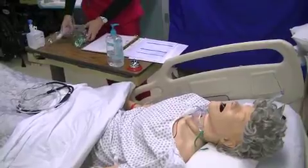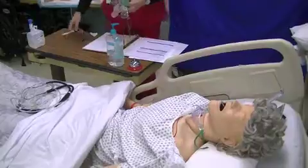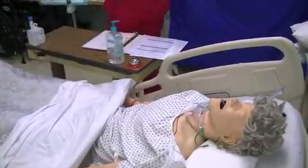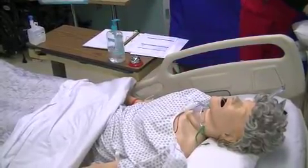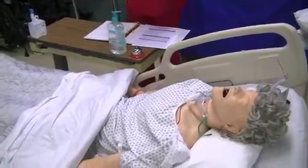And we're going to make sure that we dispose of anything we don't need. And I'm going to make sure I wash my hands before I leave the room. And report anything abnormal to the doctor.